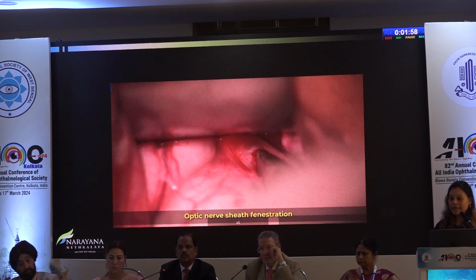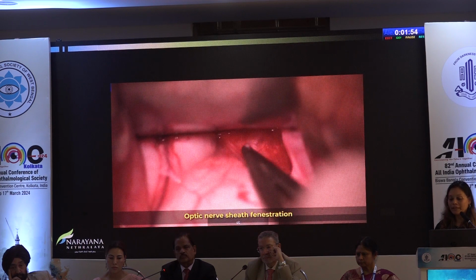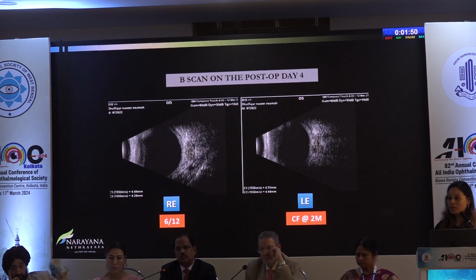This is a decompression technique that we did, which is followed by making a nick inside and removing a part or a window of it. That is a fenestration. The pre-operative B-scan which showed the SAF was completely resolved after surgery. And this patient is now 18 months later having improved vision. So many a time they come with flat discs but have deteriorating vision and therefore need surgery.